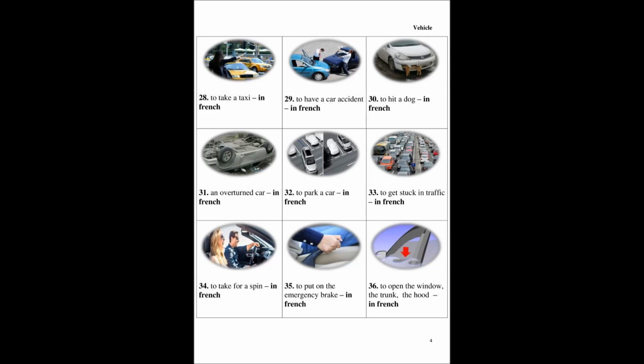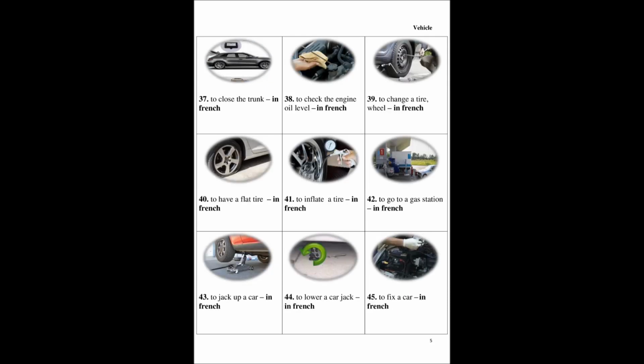36th illustration, to open the window, the trunk, the hood. 37th illustration, to close the trunk. 38th illustration, to check the engine oil level. 39th illustration, to change a tire, wheel. 40th illustration, to have a flat tire.